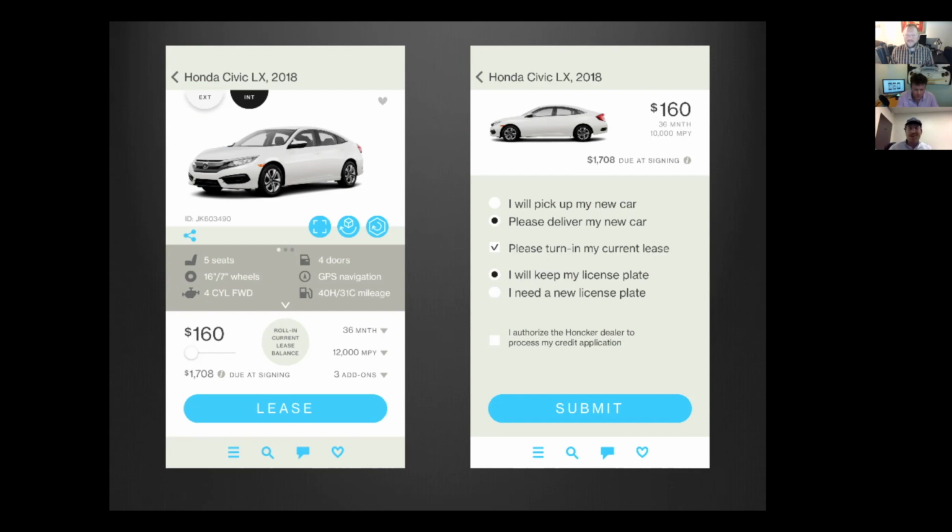Number one, it'll say we automatically found an early turn-in coupon for the vehicle that you're in now. So you can trade that vehicle in and just move straight into the one that you chose at no extra charge. Or if you'd like to get out of the lease that you're in right now and we couldn't find you a coupon, tell us how much you have left and we'll roll it right into your monthly payment. And then when the dealer gets this order, they'll see there's $1,400 left on his current Honda Odyssey. Make sure you pay that off. It's included in his new due at signing.